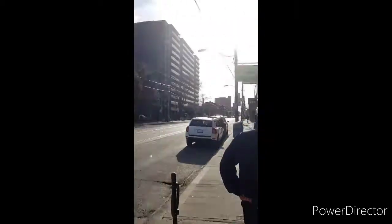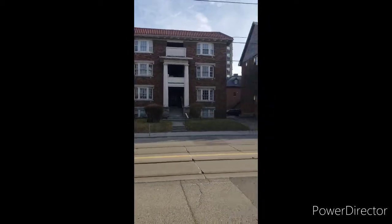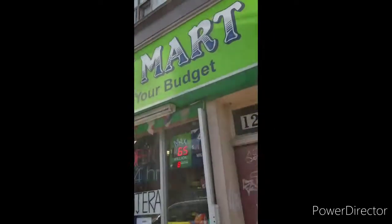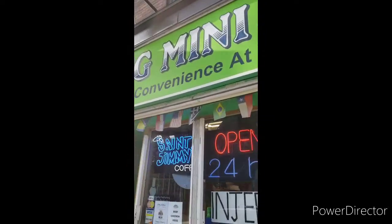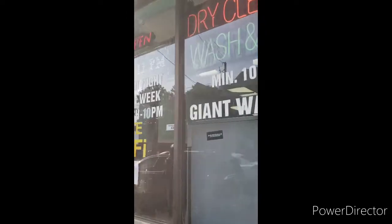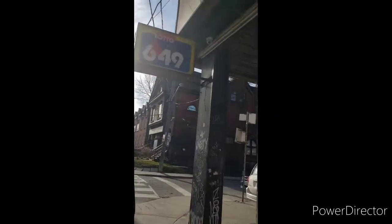What else we got here? Then we got the Jamaican food place here. It's pretty good as well. So we have many different restaurants. The houses are looking pretty old and stylish as well. We have two convenience stores around here. So that's one. We got a laundromat that closes at 11. And then there's another convenience store right here with 649.